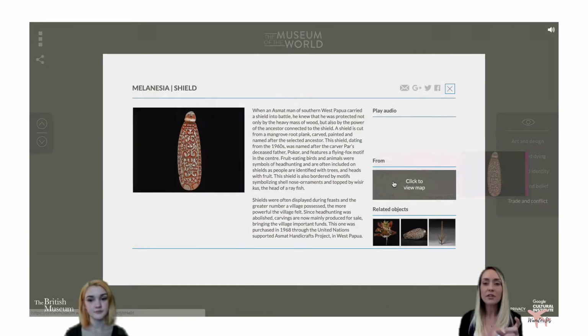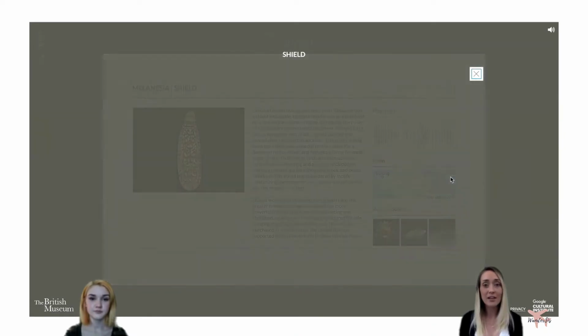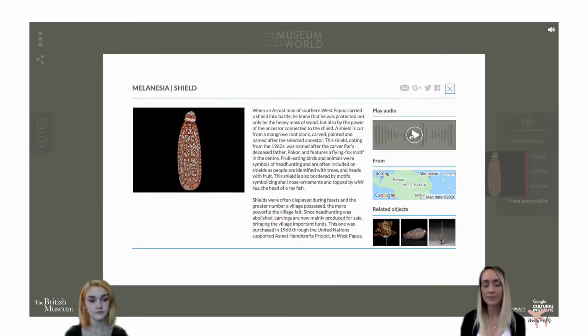You also have the ability on each of those artifacts when you pull it up to open it up and see a lot more about it, which we're showing you here on the screen. You can click on this map and see exactly where this artifact came from, which is really neat. We also have some audio about the item that is there.